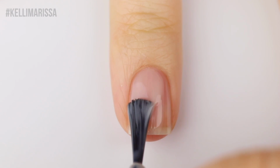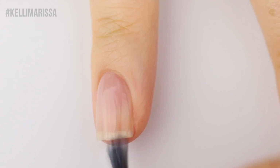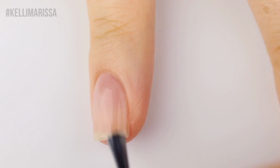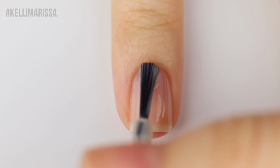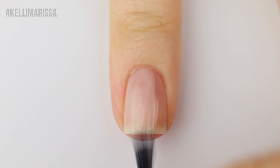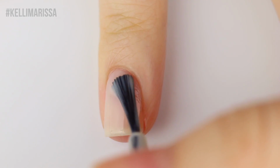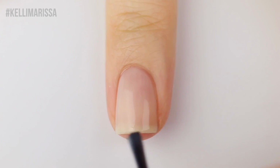This is one of the sheer polishes that Cirque has. I'm absolutely obsessed with all of their sheers. I think they're so fun, and I've said it a million times before, but I've been in such a nude mood lately, so I definitely wanted to try to pair these two because in my opinion, there are few things better in life than pairing a sheer or a nude polish with a super bright neon. So I wanted to test out that combo.